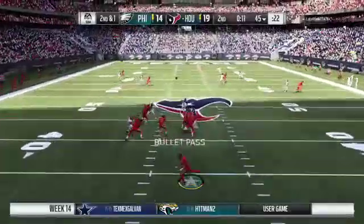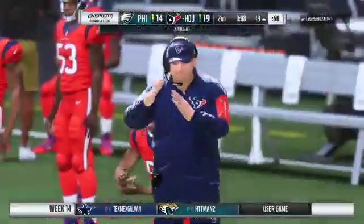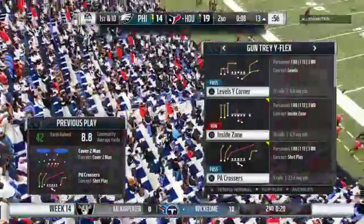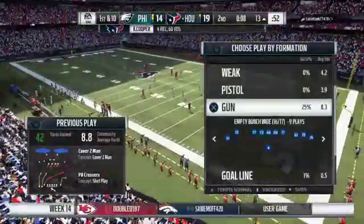Now Watson. Now he's going to throw it back deep over the middle. That's caught inside the 20. Now a timeout taken. Perhaps a chance for one more quick play and then another timeout if they hurry. We'll see.